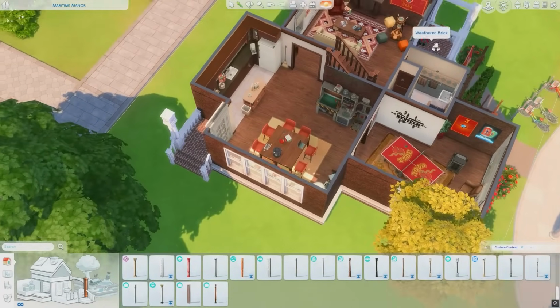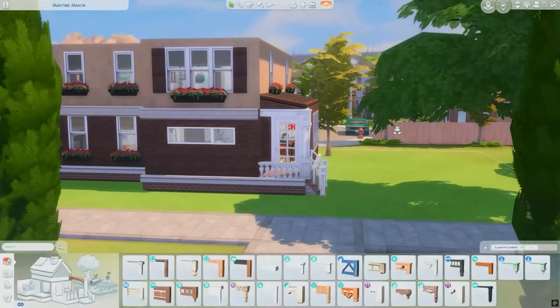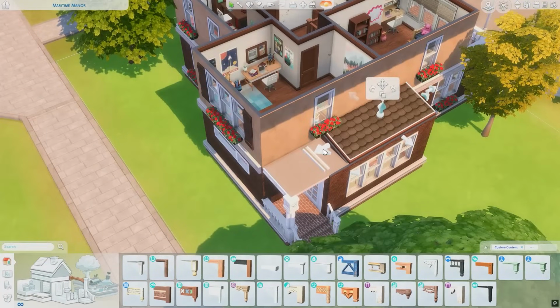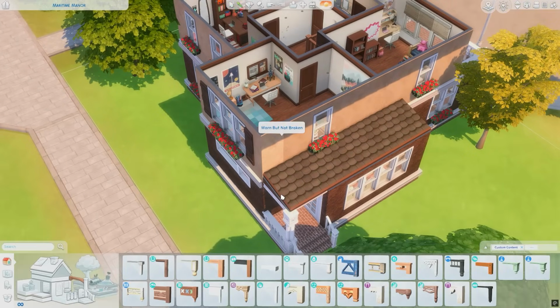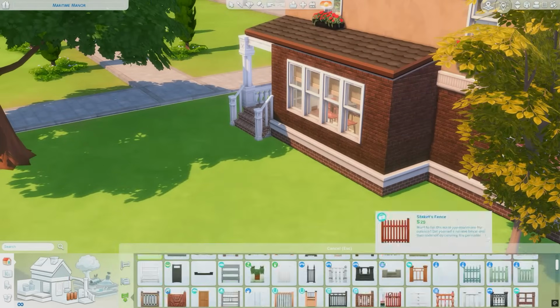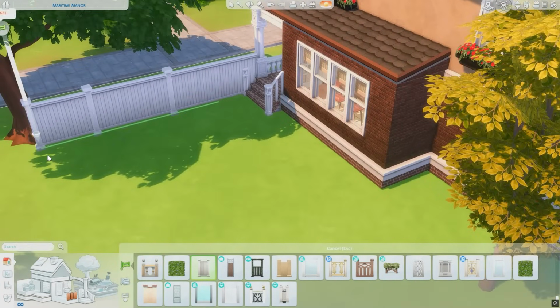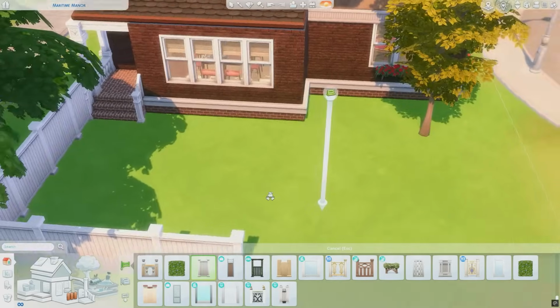And we're heading outside now as I wanted to add a little bit of a fenced in space outdoors so they could hang out here since they do have a full lot. They're not in one of those skyscraper type dorm buildings in the rest of the world. So just adding a fence here, and there ends up being another one of the kegs out here so your Sims can do keg stands.